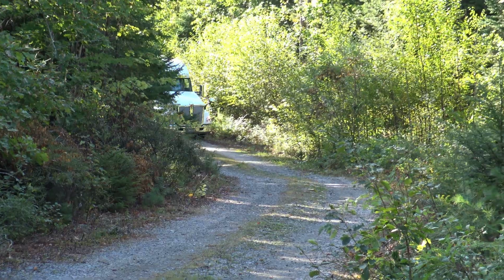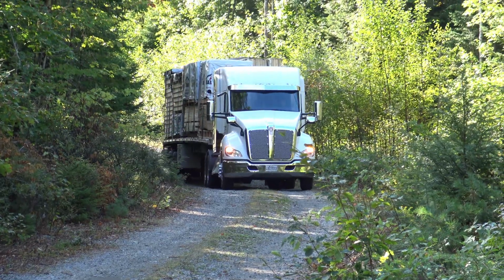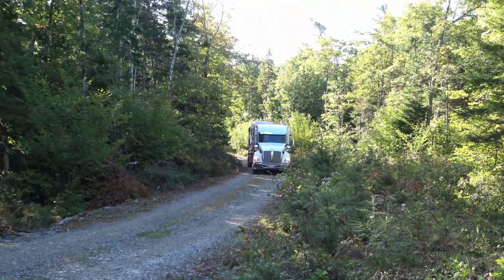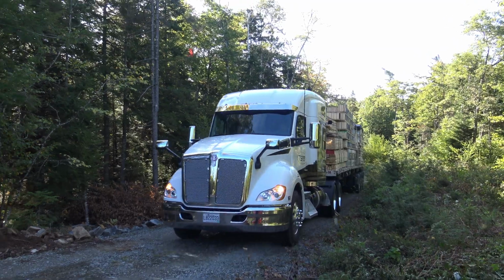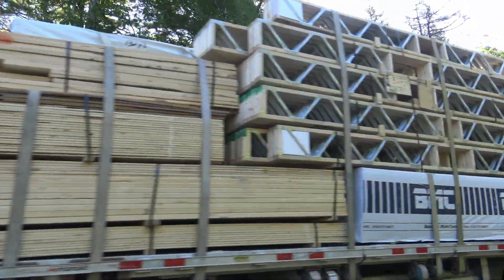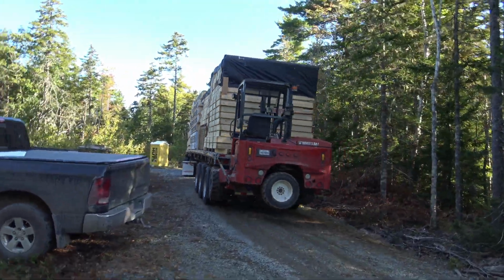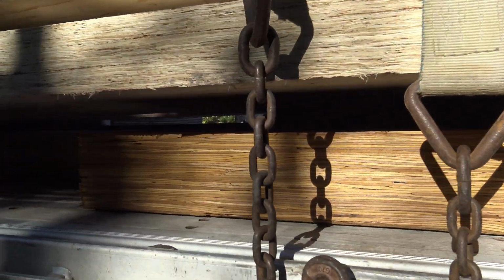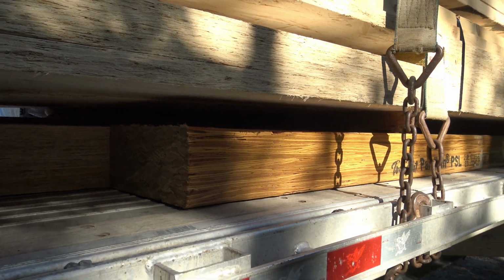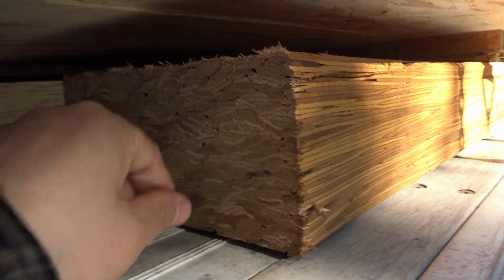All right, here's the house delivery. Woohoo! House on the back of a transport. There's the walls. See the beams for the first floor. Everything's there. Kind of neat looking things. Looks like bamboo. Interesting.